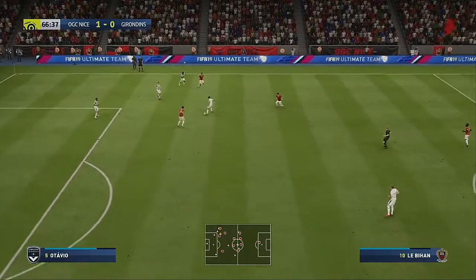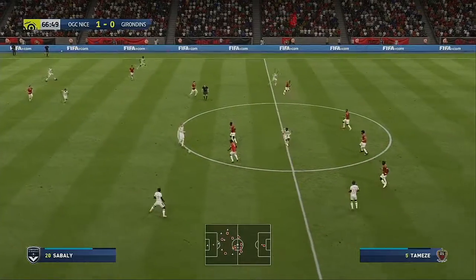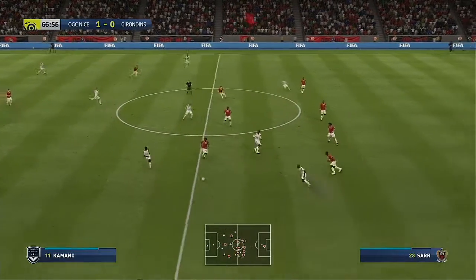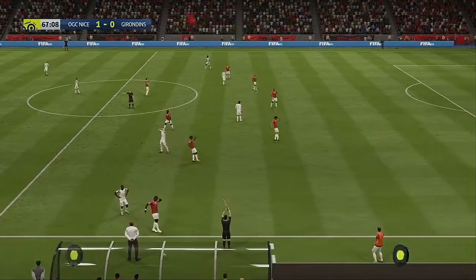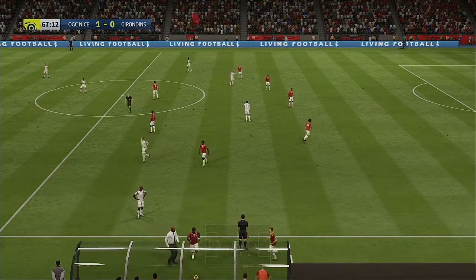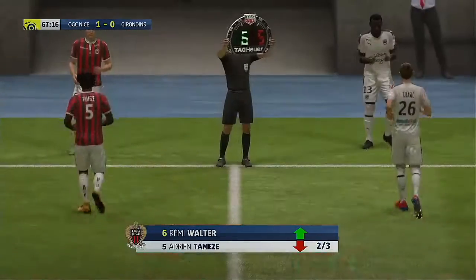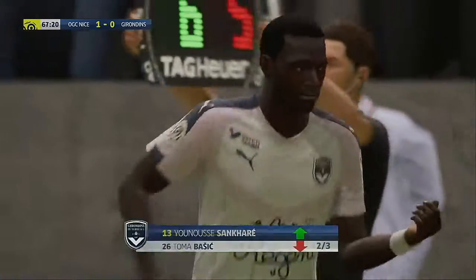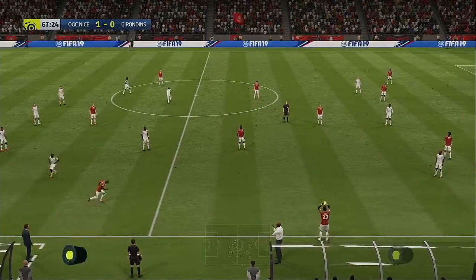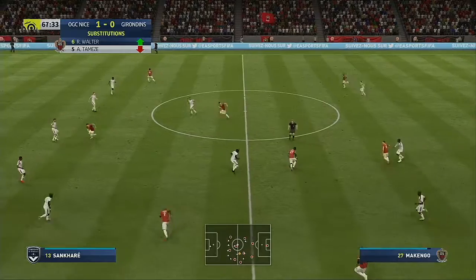One or two players are warming up for the home team. We'll see who comes on. Youssouf Sabali. And the assistant signals for the throw. Action on the benches. Both teams are going to make a substitution. Walter.